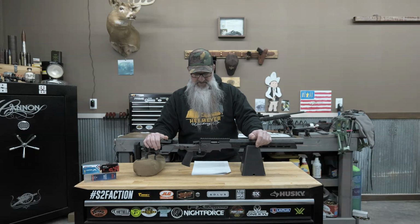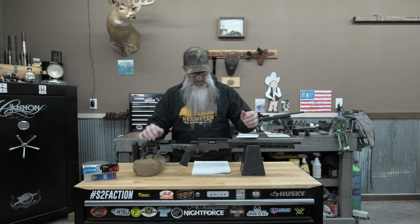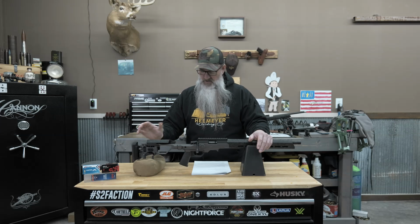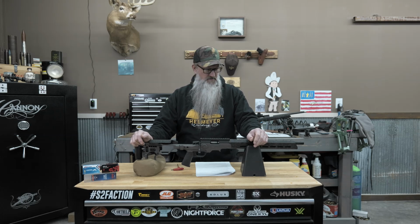Again, fit and finish on this is all really good. Everything matches up really well. Nice clean lines, all that kind of stuff, no problem. And again, the folding stock is absolutely awesome. No wiggle, no play there, all good to go. We're considering using this rifle as a match rifle.